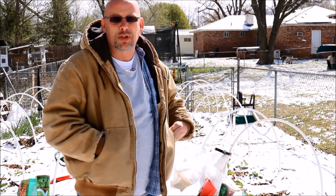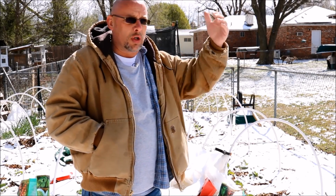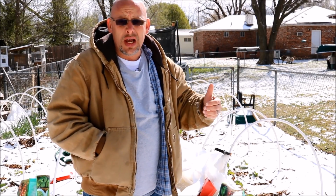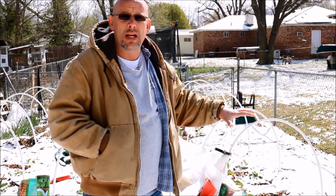It's really hard to grow cool season crops like your broccoli, your cauliflower, your cabbages, those kinds of things. They do better in the fall than they do in the spring, because around here we get spring where it's cold like this, and then next week it may be 80 degrees. And then it just seems like by the 1st of May, it gets to 100 degrees in no time, and these crops don't do that well in the heat anyway.